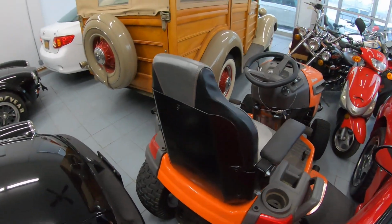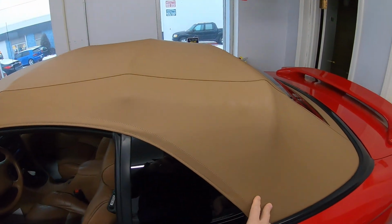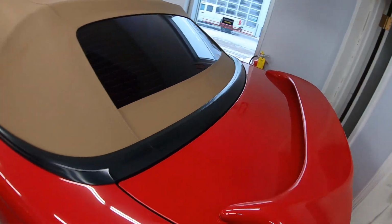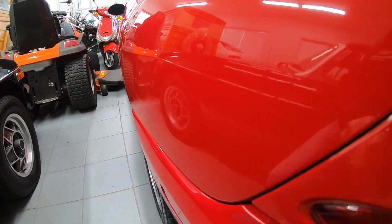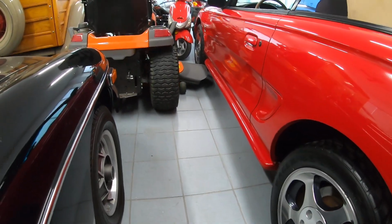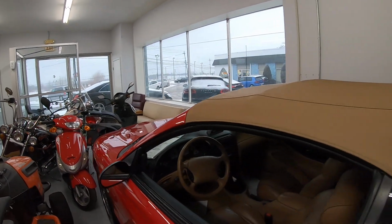This car is beautiful also. They kind of have everything tucked away in here for the winter time. But I filmed it once before and I wouldn't mind owning this car. This car is absolutely flawless too. There are no waves down the quarter panel. This car is really straight. To get around the other side, I can try.